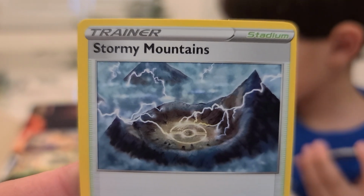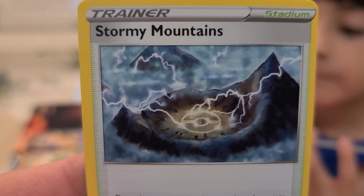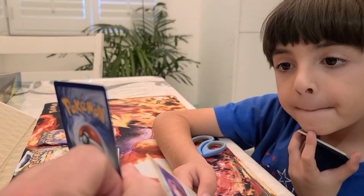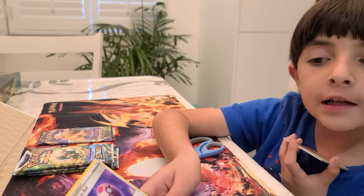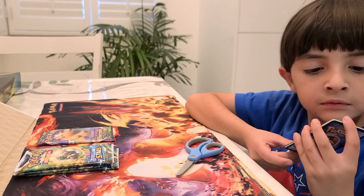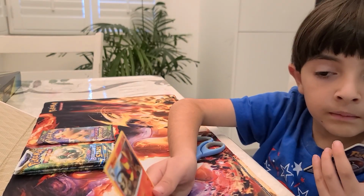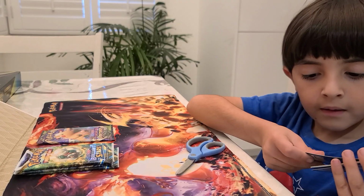Next up, we have a Stormy Mountains. That's new for us. Look at the lightning making the Pokemon ball in the middle. That's cool. See that? It's making the Pokemon sign with the lightning. I like that. I think that's a Pokemon Center. And we have a Dream Ball. All these new cards. Ooh, I like this. This is a very cool Evolving Skies. Let's see here. Next, Pyroar.